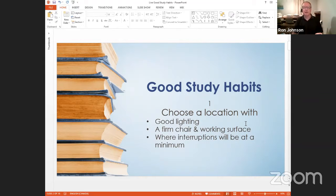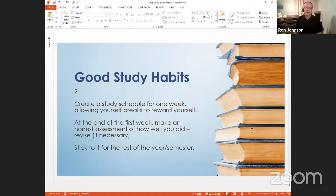Good lighting is important, because if the light is too dim or too bright, it makes it difficult. You'll start to fall asleep, or you'll have eye strain. So you want to avoid that. So having a location where you know this is a study place, that can put you in the right mindset, that can get you ready to work, or to learn. Sometimes I should avoid the word work, because everyone thinks work is a dirty word these days, but it's not so bad learning.